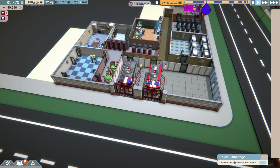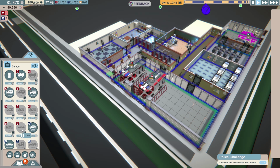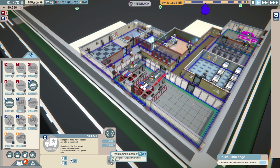So it's all going to come down to this. So let's take a look at what we need for this. So it says there, be ready with the police van. Let's go to garage. Let's look at what it's going to take us to get a police van. It's locked. We need to expand the common area. Okay. I suspect we might have done that because it's got a tick in it. Okay. It costs 250 prestige, whatever that is, reputation points. So maybe we can't do it for that reason.